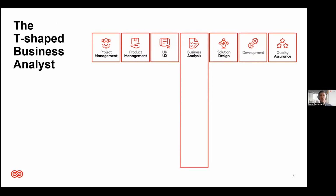Yeah, thanks, Jillian. Hello, everyone. T-shaped business analyst for me means that you have reasonable skills and experience in business or even system analysis. And that's represented by the vertical bar of the T. The horizontal bar is formed from skills and experiences in other areas. For me personally, those would be product and project management skills and experience. Also solution architecture, design, quality assurance and testing, even UI UX.